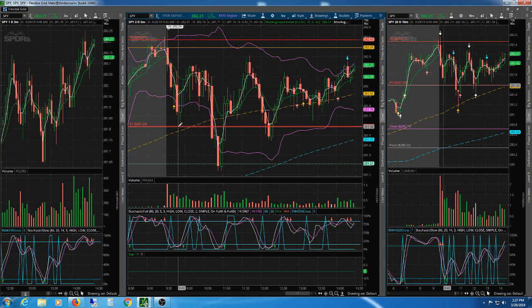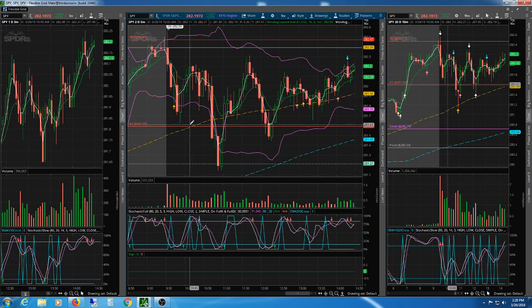It would have worked out better in the end, but I was looking for this to come down at least to this line. I was kind of hoping it would ride here and pull back, and maybe right about here come down and just touch these lines right here, and that's kind of what I was hoping would happen, but it didn't.